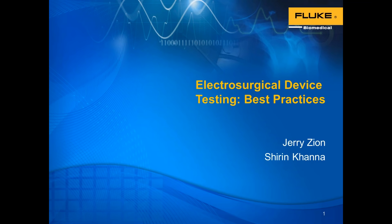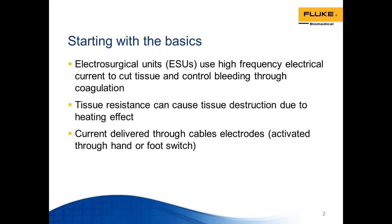Great, thanks. Well, we're going to talk about electrosurgical device testing and best practices today. And just to start off, let's review some basics. ESUs, electrosurgery units, use a high-frequency electrical current to cut tissue and to control bleeding through coagulation, and more recently to actually seal vessels. The tissue resistance can cause tissue destruction due to heating effect, and that's exactly what we want when we cut, but not what we want when we're doing some other things. The current is delivered through the cables and electrodes, which may be activated by either a hand or a foot switch.